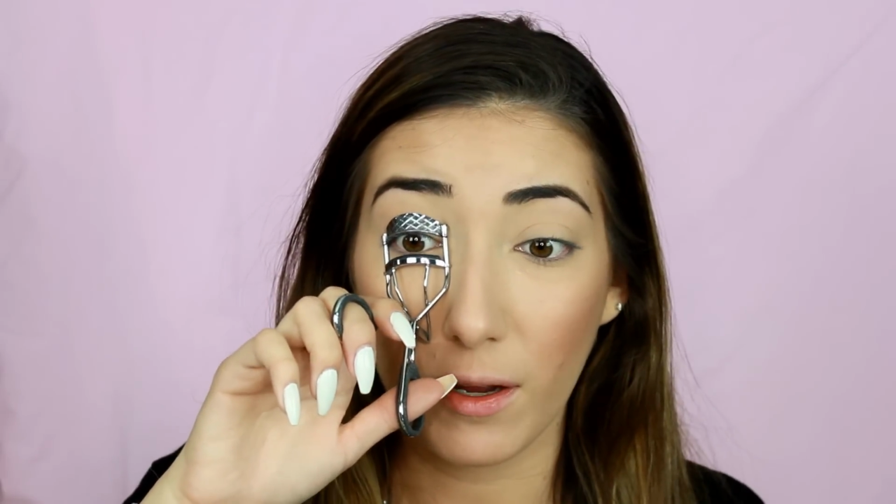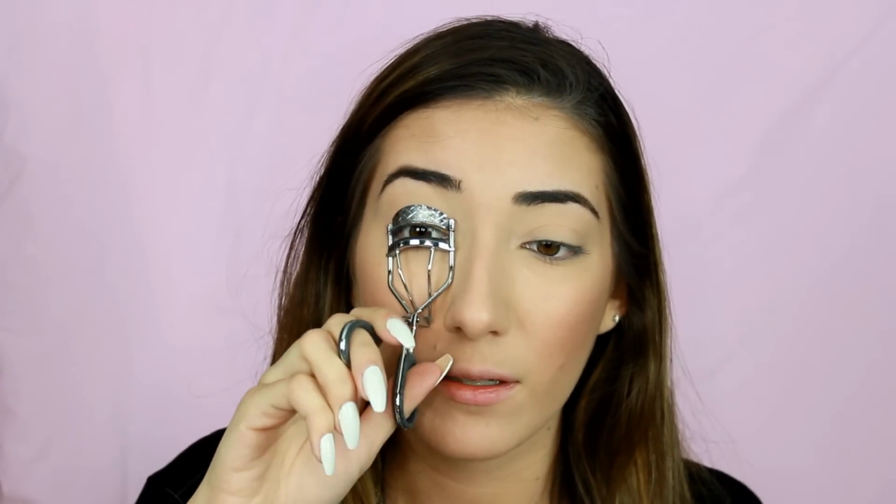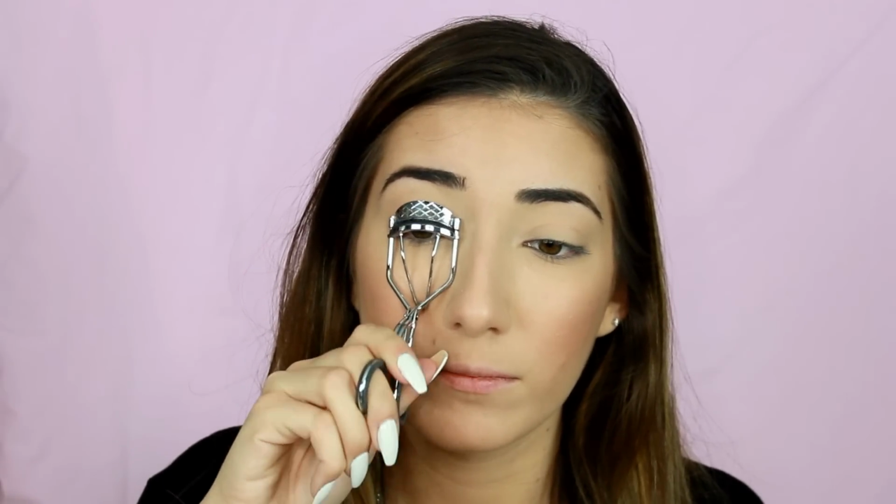So now onto my eyes. I'm just going to take an eyelash curler, because we can't have these little bad boys looking like they're disappearing, because we have a full face of foundation on, and my eyes are just like, beep, bye. So we've got to bring them alive, right? I'm going to curl my lashes. Make sure they're nice and curled. I had mascara on before this, and my eyelashes are a little crunchy.